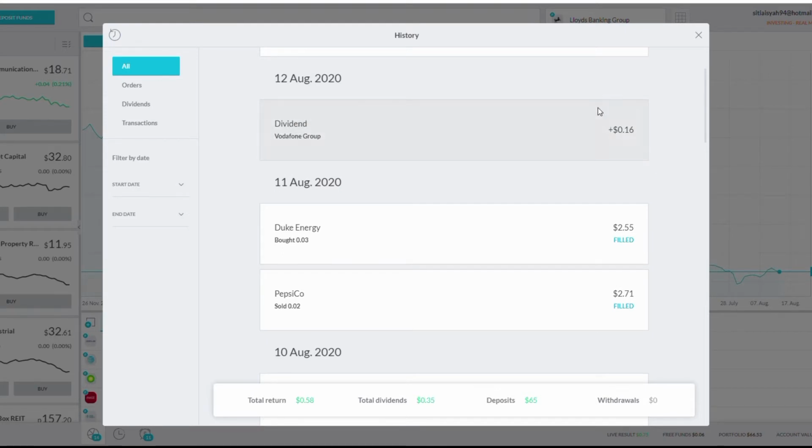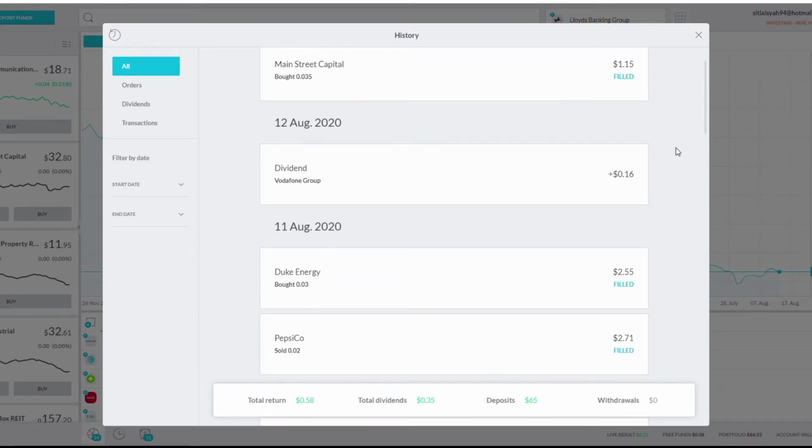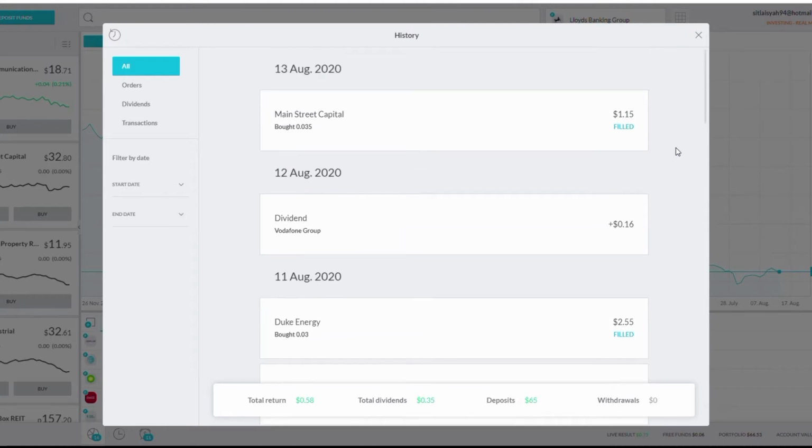I also received 16 cents dividend from my holdings in Vodafone Group, but that still cannot cover my losses. So I will wait around until I can at least get a break even. I am supposed to receive dividends from AbbVie and Realty Income as well, but as their payments were made on Friday 14th of August 2020, Trading 212 usually needs a couple of business days before releasing the dividends into my free funds. So I am expecting to receive them next week.